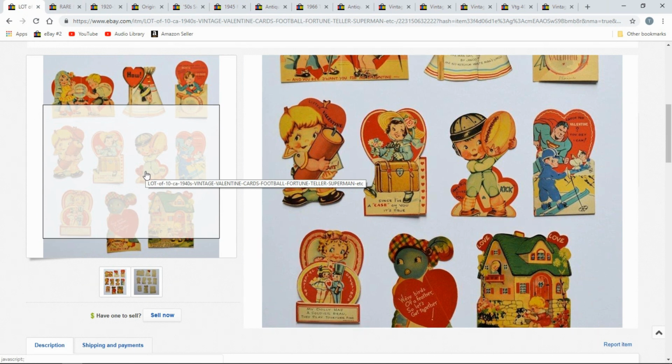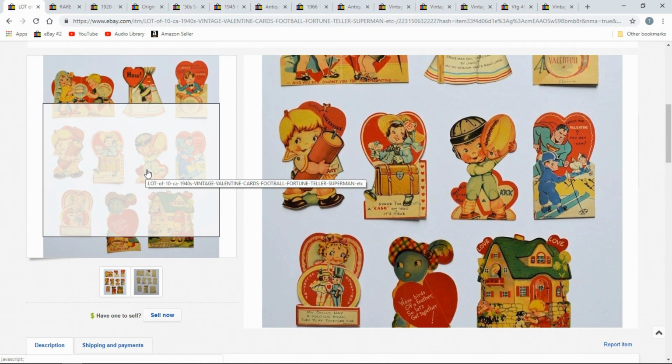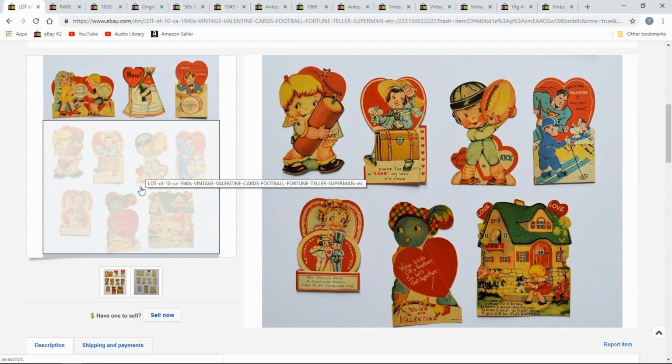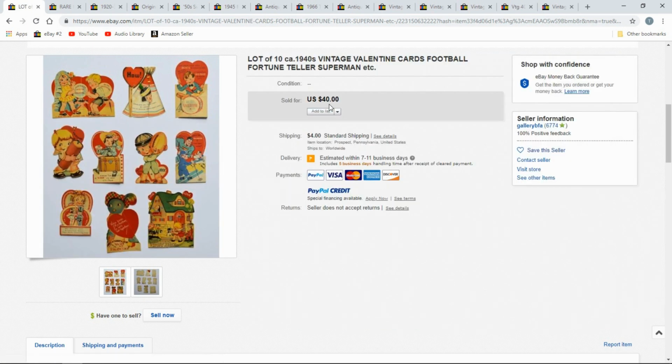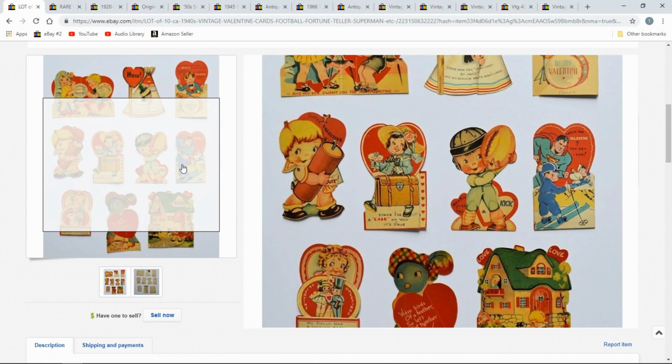So it doesn't have to be this type. It could be a postcard. It could be anything. Can be judged by certain factors on the quality of the printing, the stylization, and things like that. Now here's a lot of them. It's 10 for $40.